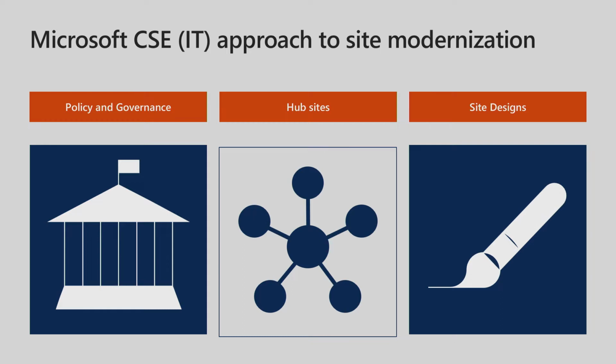And one of the nice things for us, when we talk about governance and think about how to get divisional consistency, is that between hubs and site designs I can say, hey, LinkedIn wants sites to perform a certain way. They want a certain brand. They want certain retention policies on other sites.